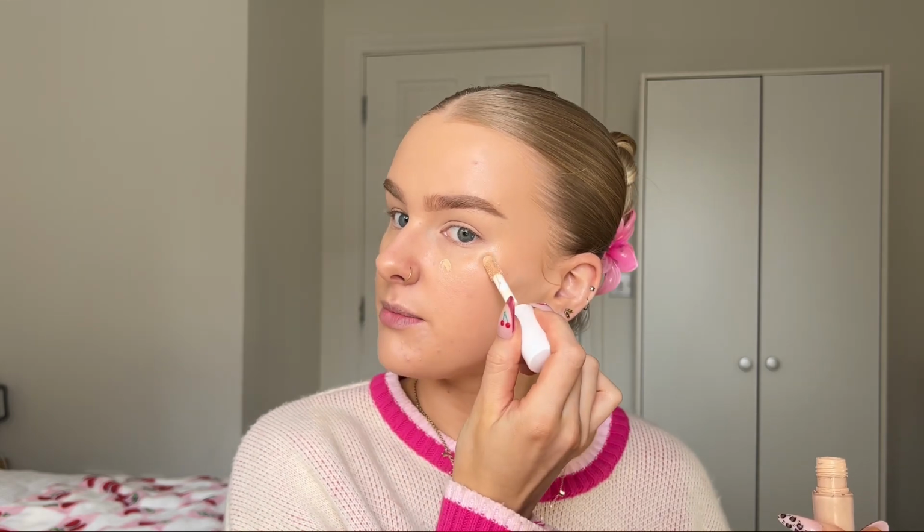Then I'm going to go back in with my e.l.f. camo concealer. This is the hydrating camo concealer in the shade medium peach. I don't tend to put loads of concealer under my eyes just because otherwise it's too heavy. I will just put this anywhere I've got any spots or anything I want covering. So all on my chin. I think this is hormonal acne, I'm not sure, but she can go for today.